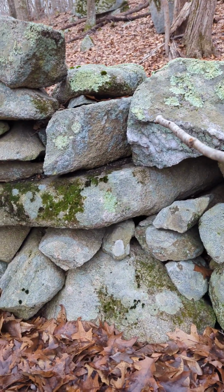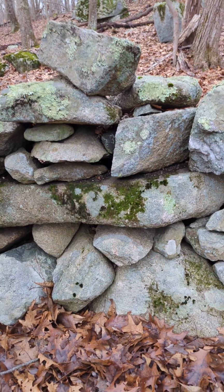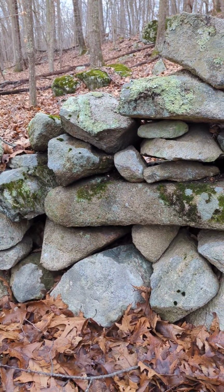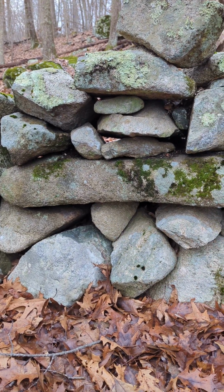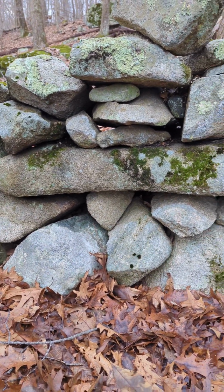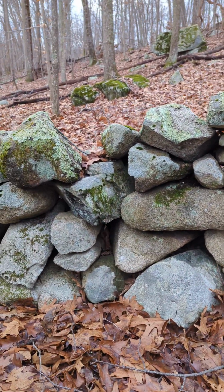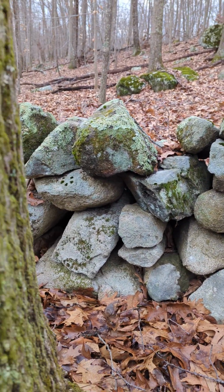Here's some quartz in here. Here's a really nice stacking in here with this little rock here, a long boulder here, and then there's some down in here. I've got to go around this tree.